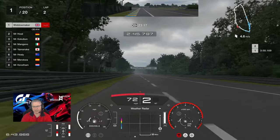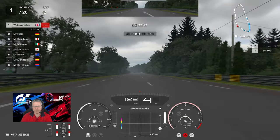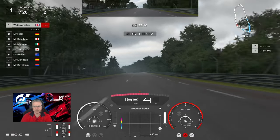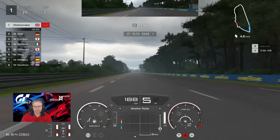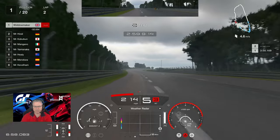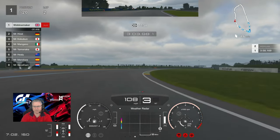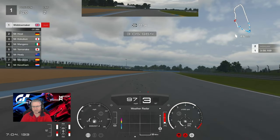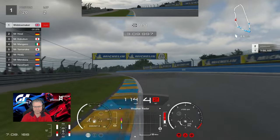We are now 30 seconds ahead of Mr. Hizal and Mr. Cookerman. Those two chaps are both 787B engines in the RX7 and the Mazda 3.